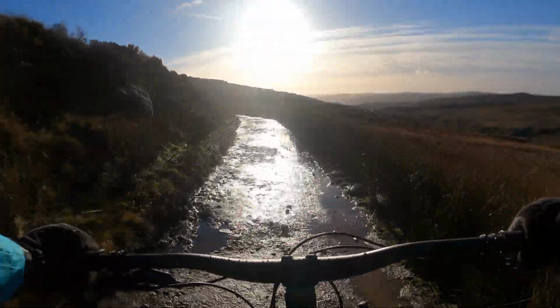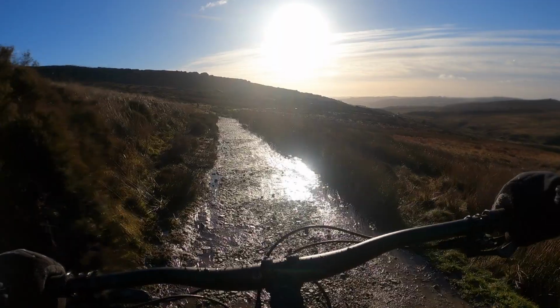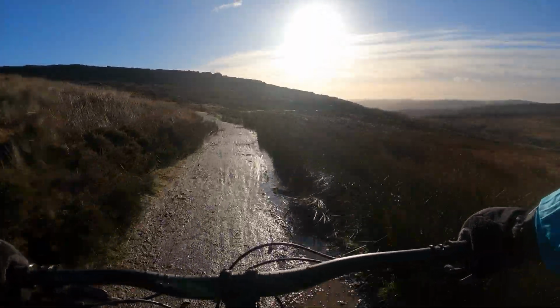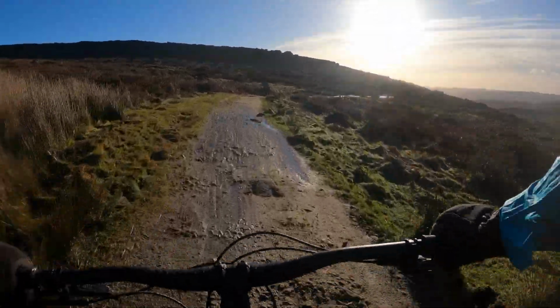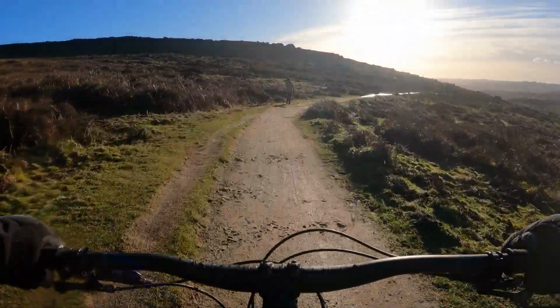Crikey, that's blinding, that sun. And they're monitoring how the local ecosystems are doing. Much better, apparently. More like an upper heathland now than dense conifer.